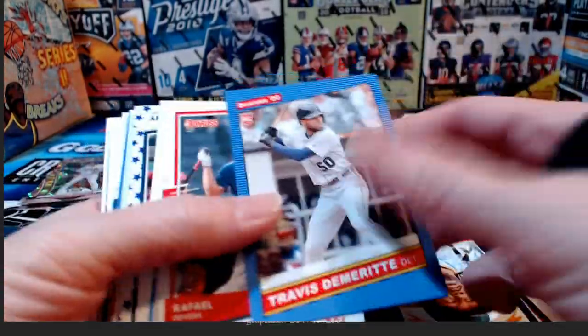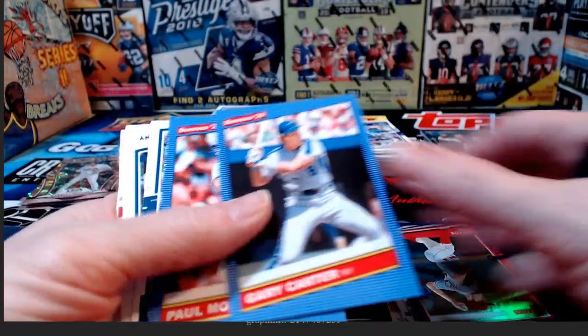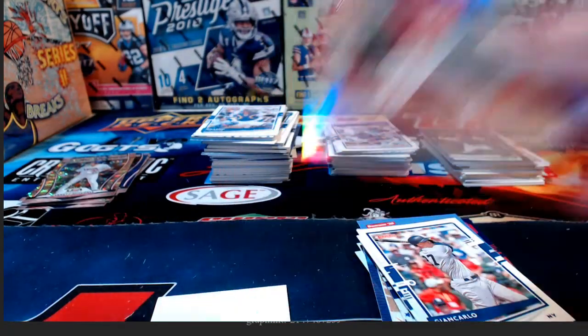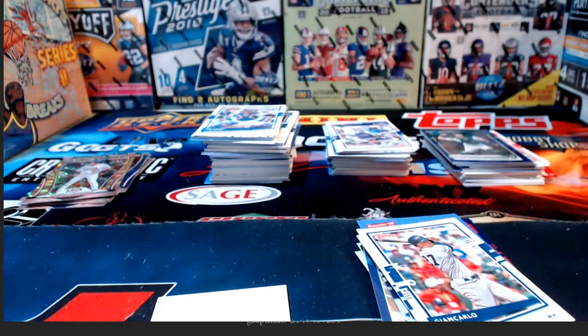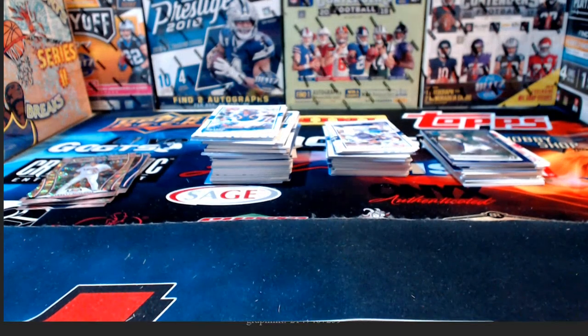I don't know if they changed their process or if they've changed printers or what their deal is, but I have noticed it a bit more. So there's a little Anthony Rendon numbered to 126, and Angels by the by. So he's already switched over in this product to his official new team.